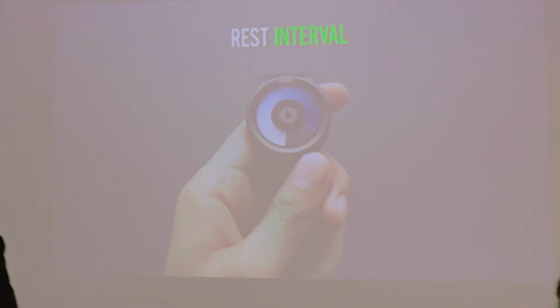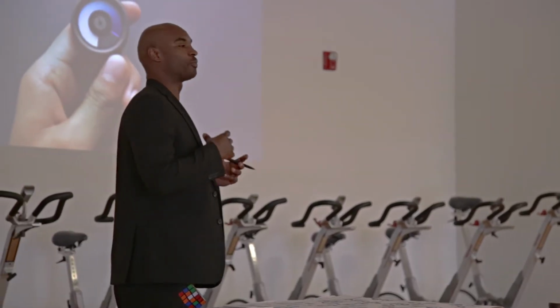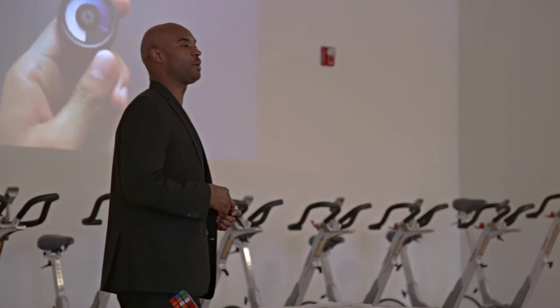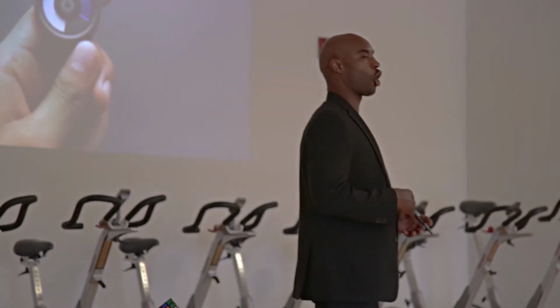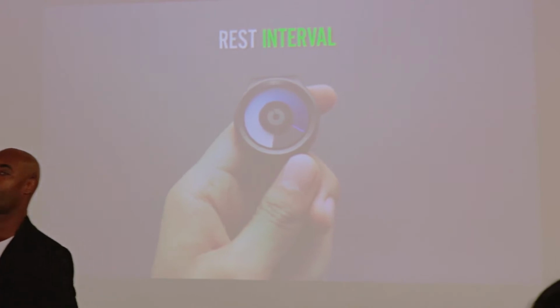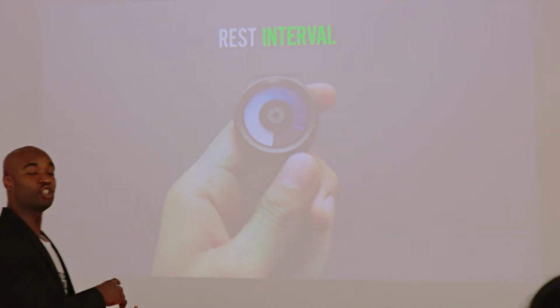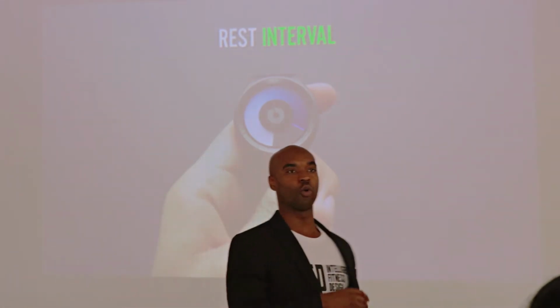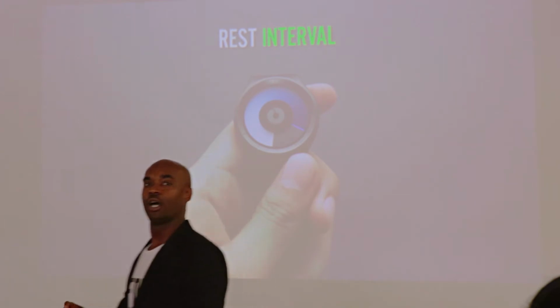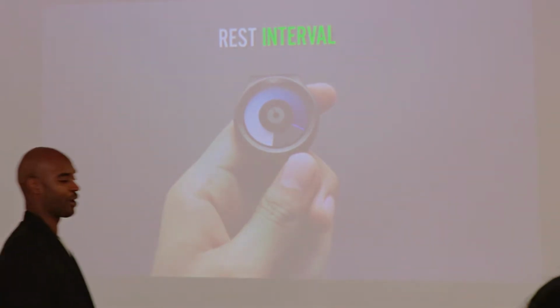So that's the significance of the rest interval physically. But specifically to the IFD program, the rest interval is also the transition phase. So the transition phase is the point at which you go from a physical exercise to a mental exercise. So we're going from a workout to a brain puzzle at this point in the program.